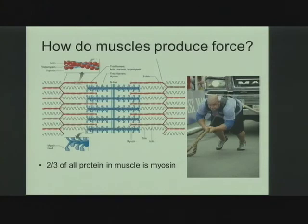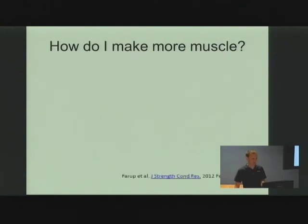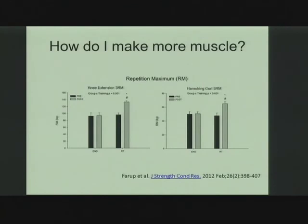Now, how do you make more muscle? The short answer is to make more protein. But here's a couple of studies. Everyone says, you want to get stronger, you want to make more muscle, you go to the gym, you lift weights, you exercise, because everyone knows that works. And how does it work? Well, here's a study. They showed 12 weeks of resistance training and endurance training, so an endurance training group here and a resistance training group here.